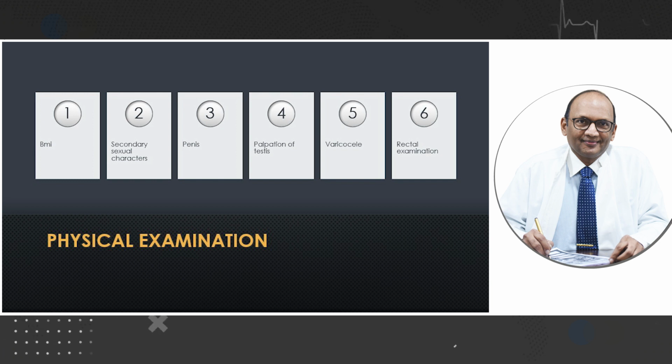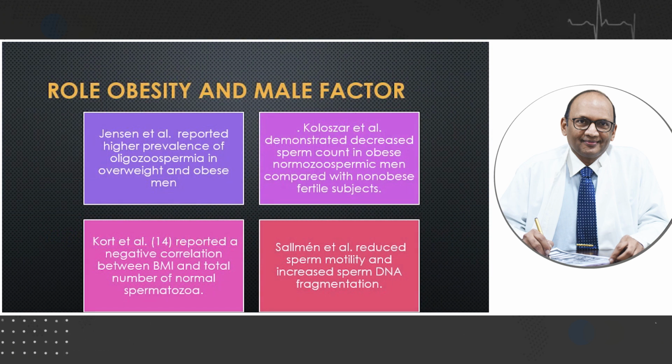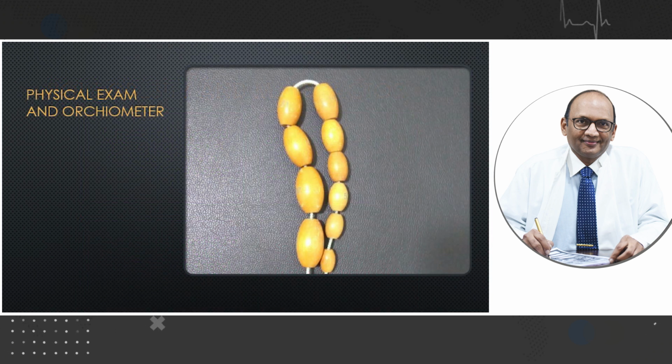In the physical examination, our work showed obesity affects male infertility, and we do a basic examination of sexual characteristics, that is the hair pattern. If the hair pattern is less, examine the breast for gynecomastia. Then the penis, the palpation, and the testicular volume. Even though rectal examination is written, I don't practice it, but I should be doing it. Obesity has a major impact, and I use the orchidometer to measure the size of the testis, because this one comes with 4 ml and this is 18 ml.